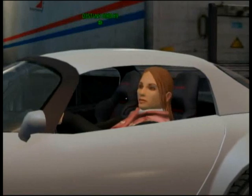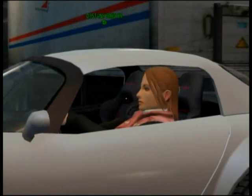God, I love this car. Well, anyway, we're on a time schedule. A lot of stuff to do, little time.